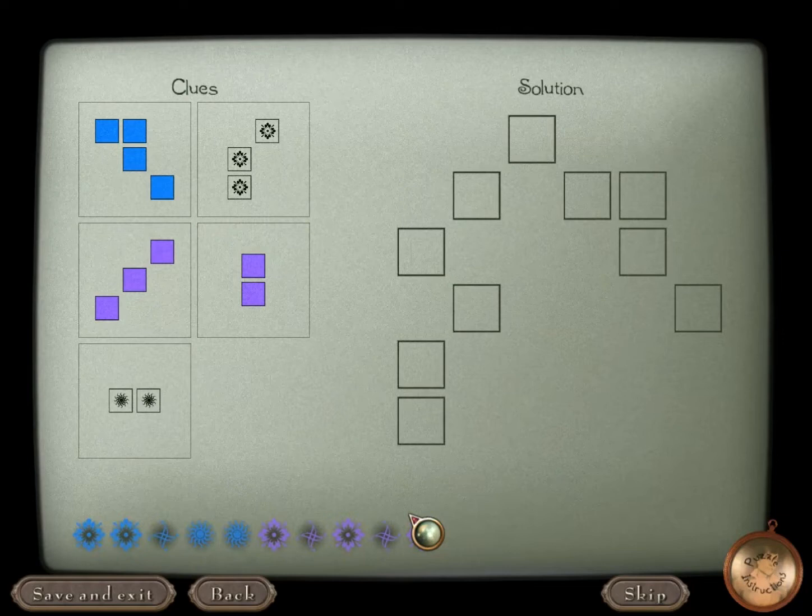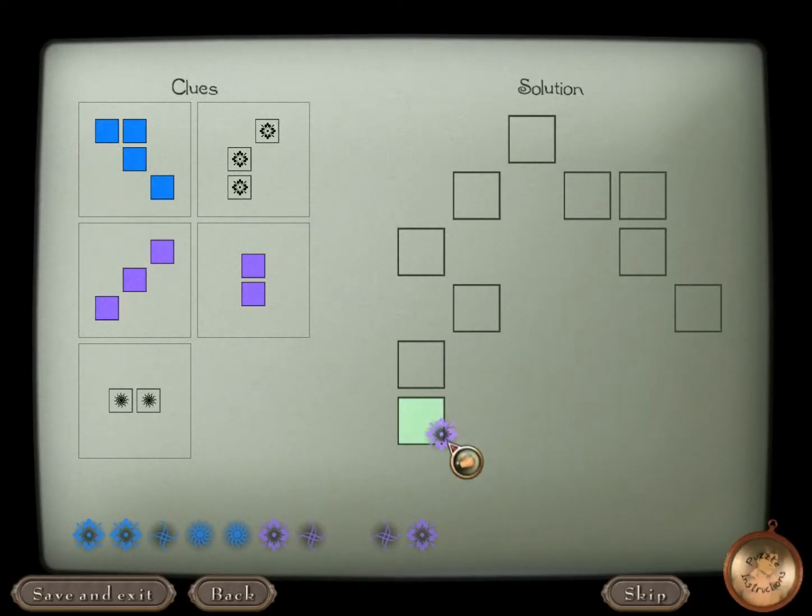So let's see if I can solve this without being too confused. Well, the only place this can fit anywhere has to be here. And then the only place this can fit somewhere is here, right? And obviously this is going to be the blue there. So if this is blue, this is purple, and this is purple. And we already know that the flowers have to be here. So this has to be purple flowers, right? And then put the other 3 purples there.